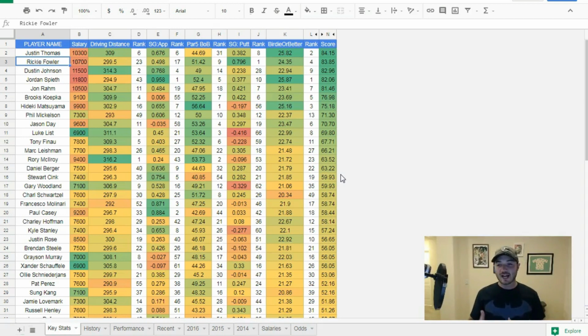In a field where we've got 70 of the best golfers who have played the best this year, and there's no cut, nothing too out of the ordinary in terms of key stats. I did want to use driving distance this week. Being a longer hitter appears to be a stat that really goes well with success at this course. Strokes gained approach is also one that I wanted to include. And then par 5 birdie or better. That's not one that we've used quite a bit this year.